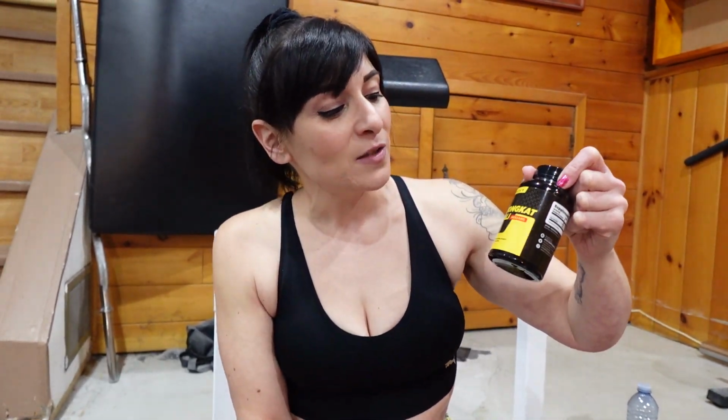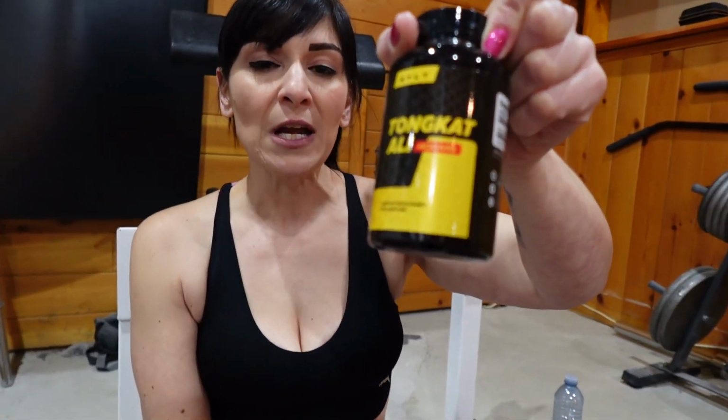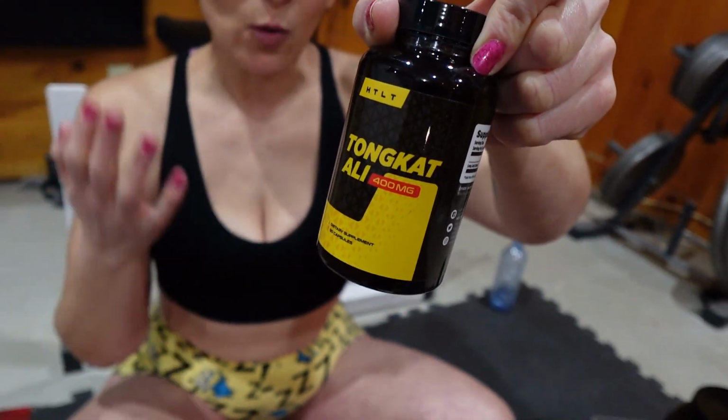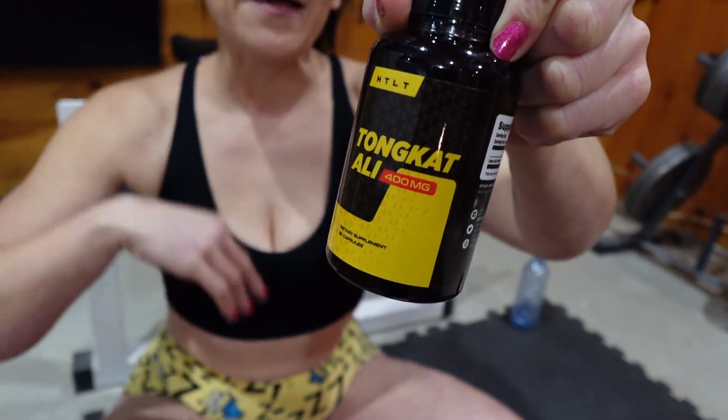The new one, Greg's had this out for a while, but it's new to me to take. And this is called Tomcat LE. Basically, I've decided to take this on my rest days. So I have 4 rest days a week and 3 training days. I'm taking one at dinner time. It's just a time I decided to take it so I remember to take it. What it's supposed to do is help with building lean muscle mass, help with increased strength, and it also may help with decreasing cortisol, which is your stress hormone.